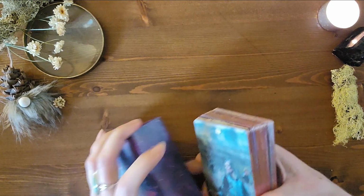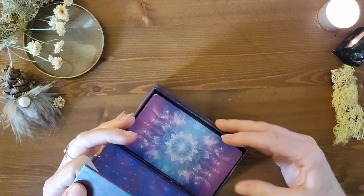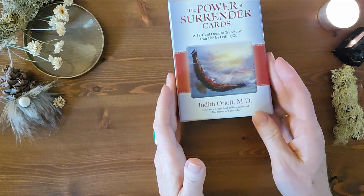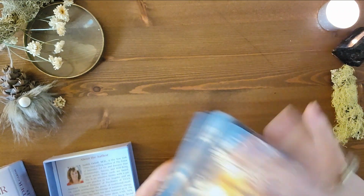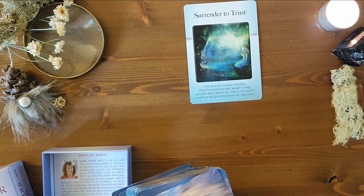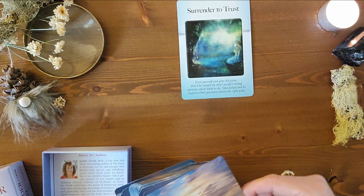And so this is number one of my workhorse decks. How many of you know what my other workhorse deck is? Oh, everyone's going to be surprised. It's Judith Orloff's Power of Surrender cards. This is the Oracle deck. I have 2 copies of this, one in here and one in the house. I don't particularly like the pictures on it, but the words are amazing.